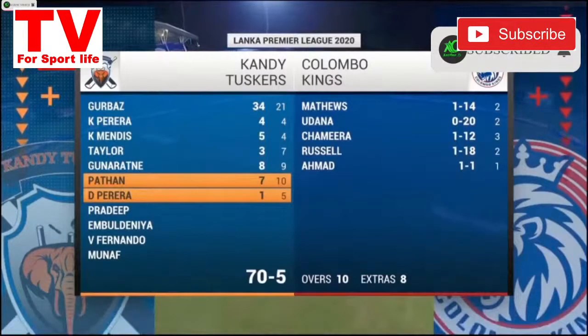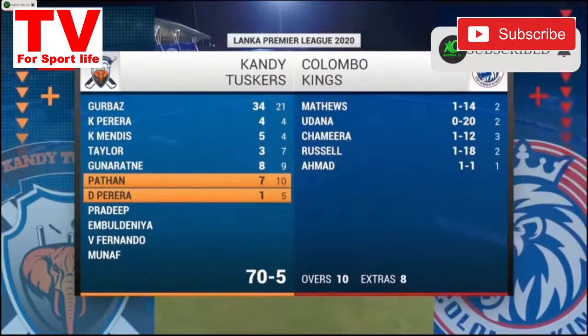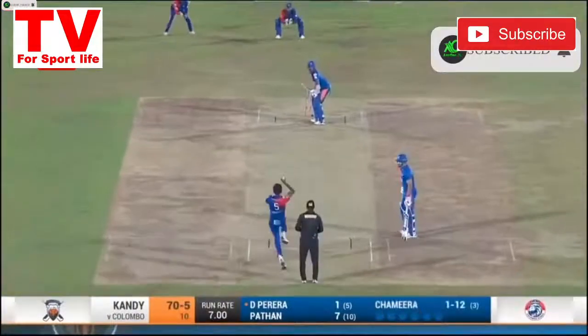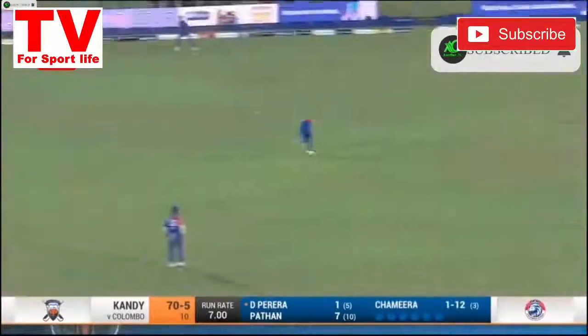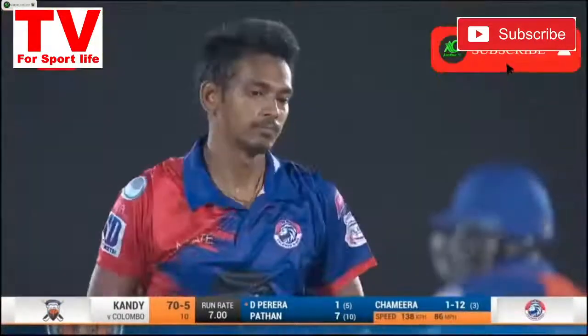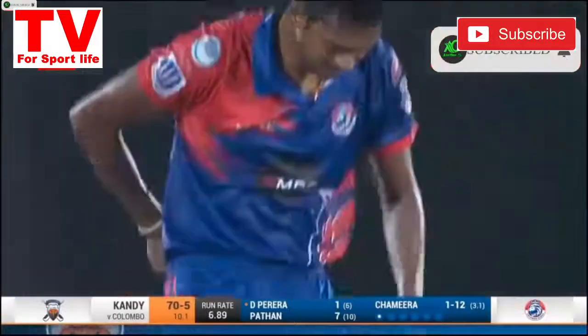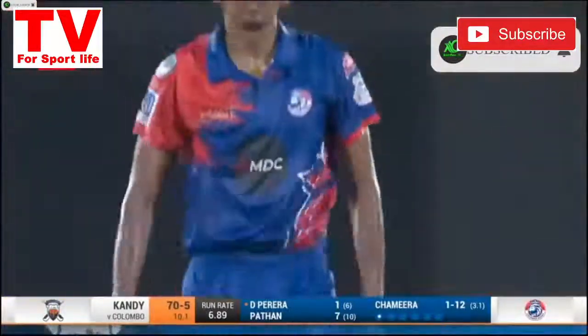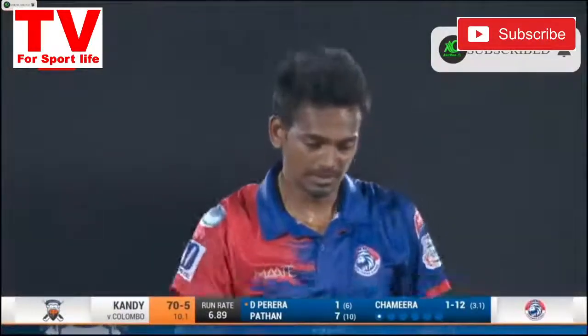Halfway mark, 70 for 5. Problems with the top 5 gone. Chameera. Not a lot to come: Ambudeniya, Vishwa Fernando, Munaf Patel and Nuwan Pradeep. Does not excite anyone.